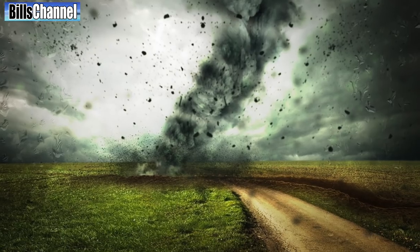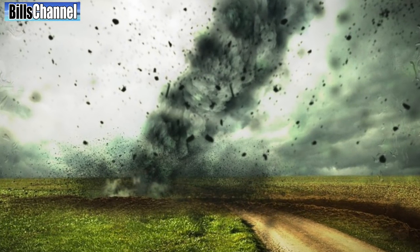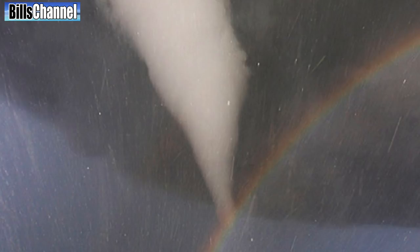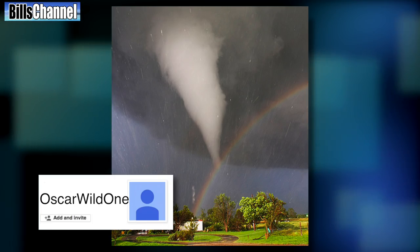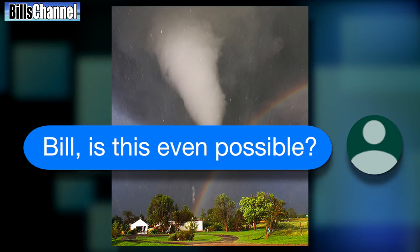Weather always provides us with strange and interesting photos. Some of them are legitimate, and others, well, obvious fakes. But then there are those that we're not quite sure of, like this one. This picture claims to show a tornado and a rainbow caught on camera at the same time. It was sent in by Oscar Wilde 1, who just wrote, Bill, is this even possible?